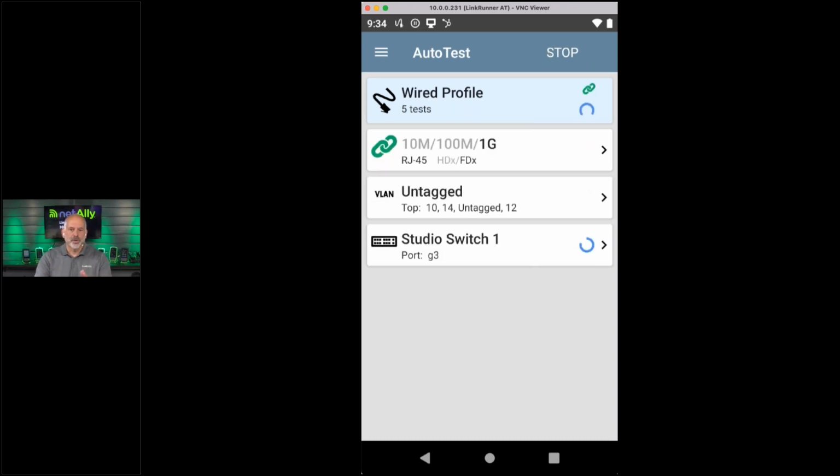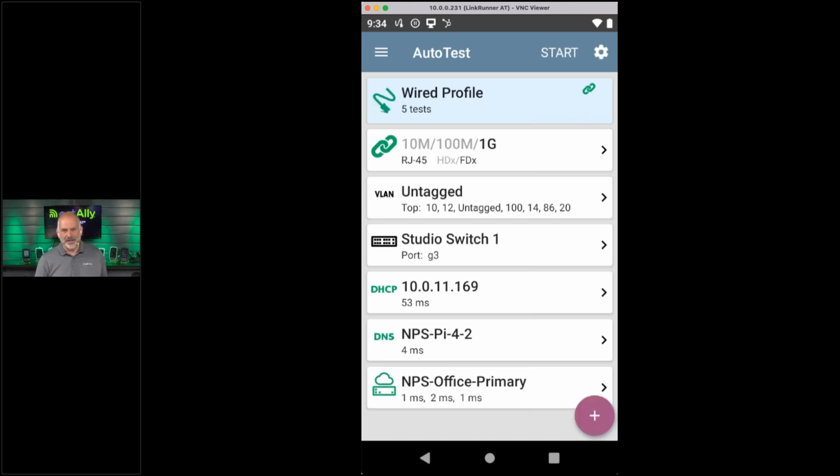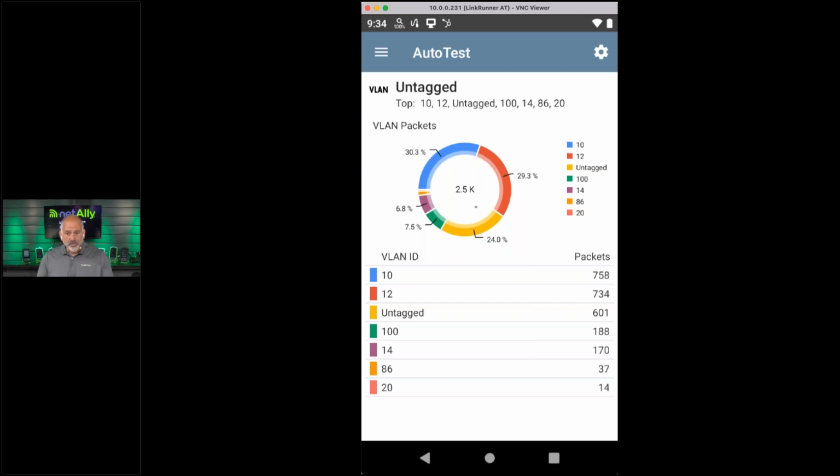It's going to show me what link speed I'm connected at. It shows me my VLAN information. It says I'm connected untagged right now, but as Julio mentioned, there is the VLAN monitor. So I can come in here and tap on that. And this is going to show me how many packets I see for each one of my different VLANs. So I can get an idea of which VLAN has the most broadcast, multicast, things like that on it.